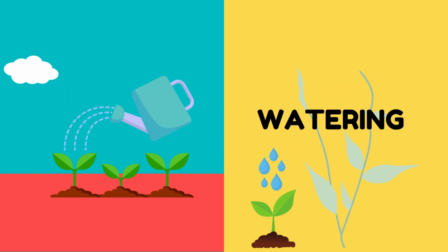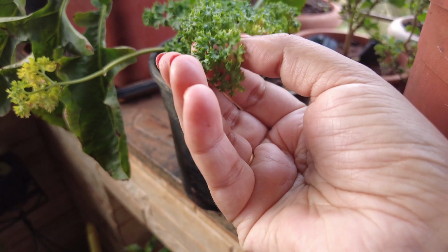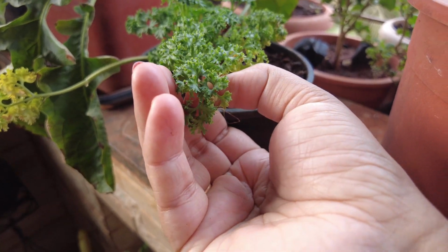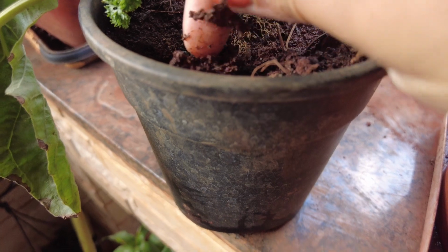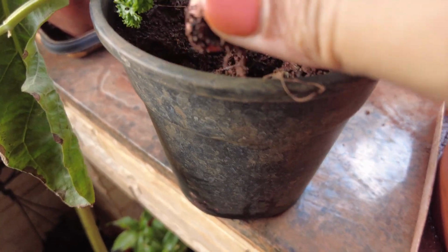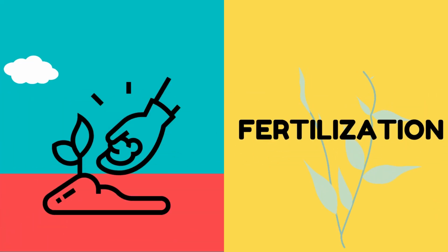When it comes to water, celery and parsley have similar needs. They prefer consistently moist soil, but be careful, do not overwater. Overwatering can lead to root rot, which we definitely want to avoid. Make sure your pots have good drainage holes and water them whenever the top inch of soil feels dry to the touch. Fertilization is pretty straightforward.